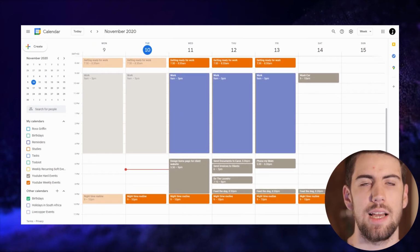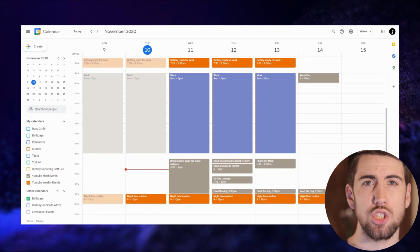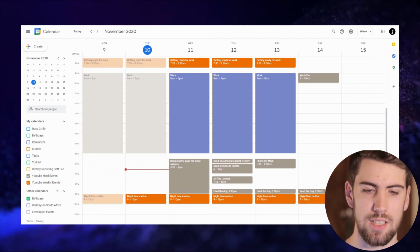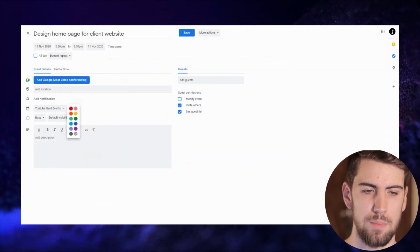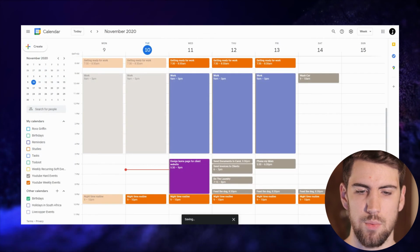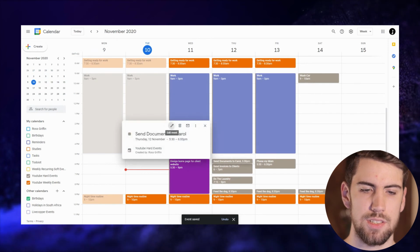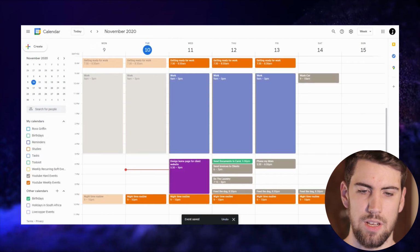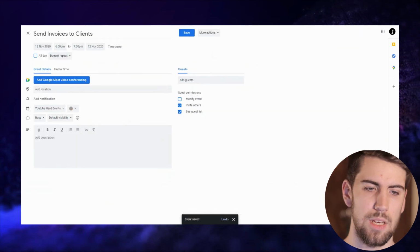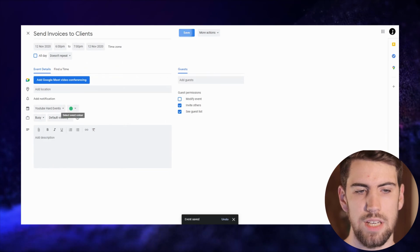Now what I like to do is make blocks of work a certain color, especially for client work. If I'm working, I usually make that purple, and you can really use any color you want. And then I like to make tasks a sage green color. Let's go to the sage green, and so on and so forth. I'm not going to make you watch me change the color of every single event, but that's sort of how it works. So what you want to do is color code your calendar, and it really does just give you a better overview of what your week looks like.